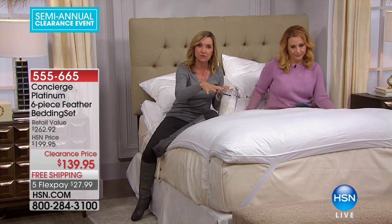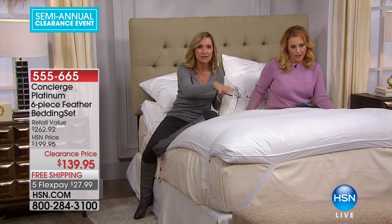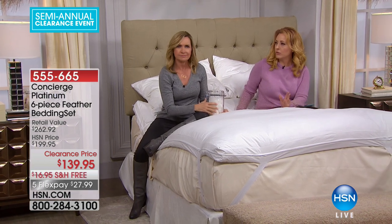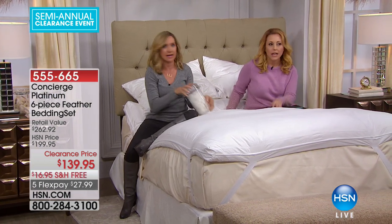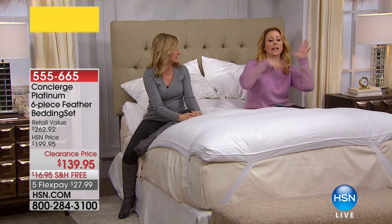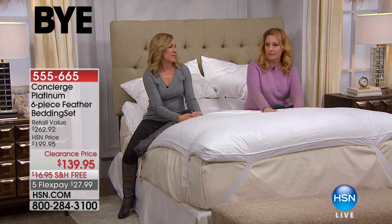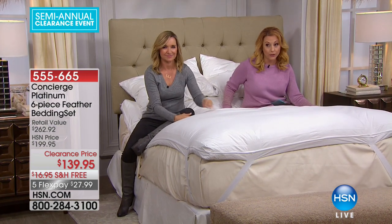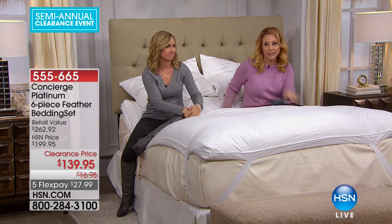So when you layer this, maybe you have a memory foam mattress, you layer this whole set on top. And think about how much those memory foams cost, $2,000 or whatever for your mattress. $139.95, all of a sudden you've got everything you love about the support and then a luxury feather bed on top of it. And everything has a 30-day unconditional money-back guarantee. We're going to ship it to you for free.